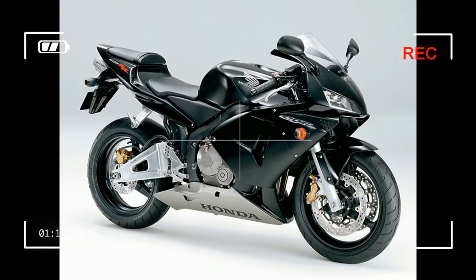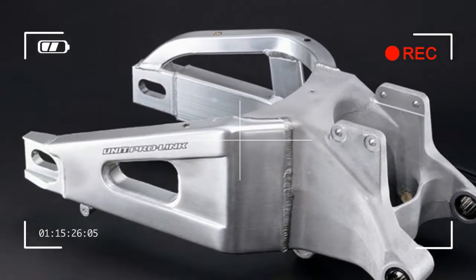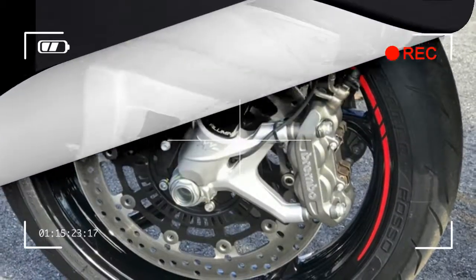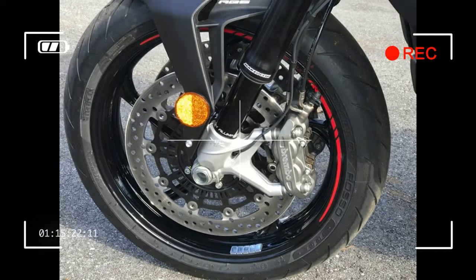Servicing intervals. Minor, 4,000 miles yearly, expect to pay in the region of £150. Major, 8,000 miles 2 years, expect to pay in the region of £250. Valve clearance, 16,000 miles, expect to pay in the region of £450.